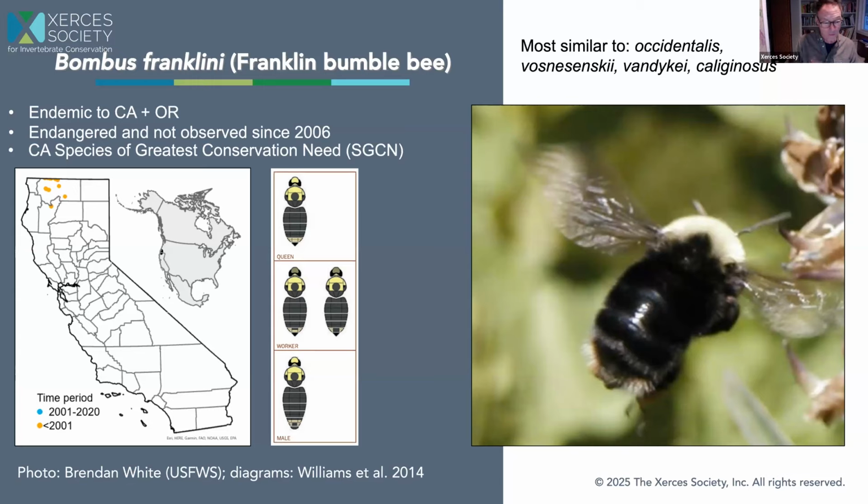It has pale hair at the tip of the tail, but only just a little bit. And I'm going to use these purple arrows to explain better. And importantly, it has a short cheek. So sometimes we aren't sure whether it's this bee or the common Vosnesensky bumblebee, for example, and we're going to want to look at that cheek to see what the shape and size of it is.